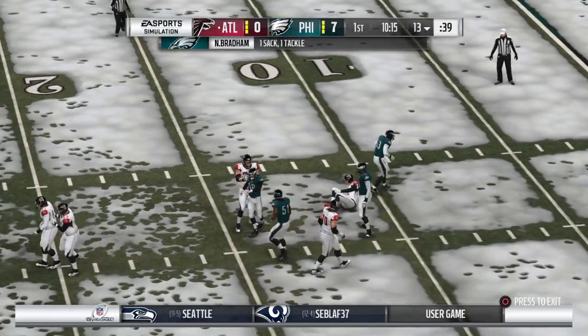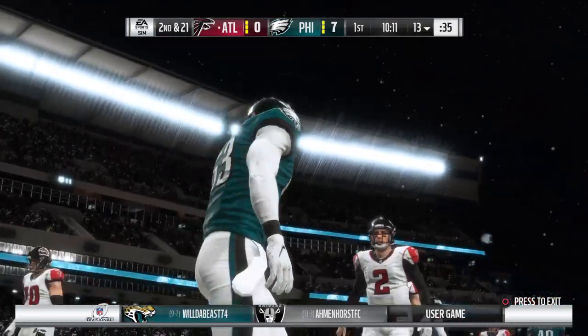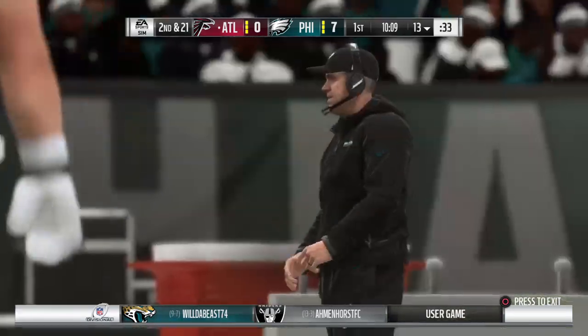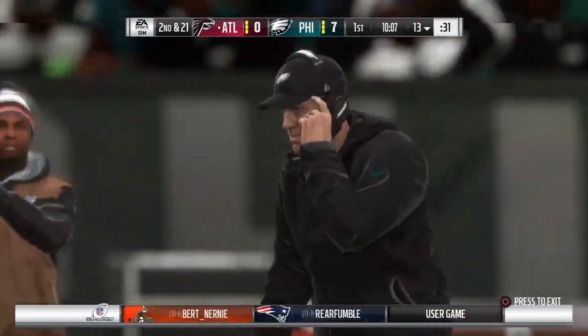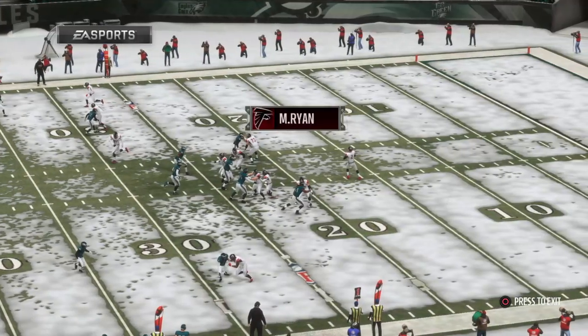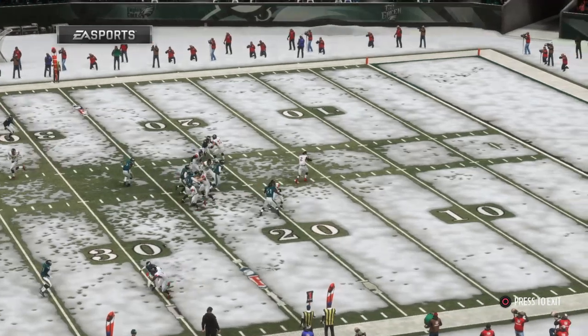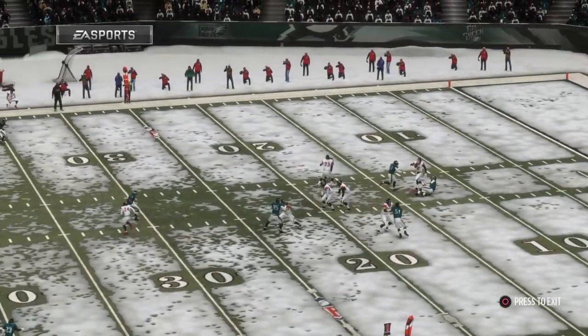Eagle pressure, too much this time. Down he goes. Nigel Bradham coming hard from that linebacker spot. He drops him for a loss of 11. Brandon, if I'm an offensive coordinator and I see an all-out rush like that, I file it away because I'm going to use their aggressiveness against them as this game goes on. I'm going to hit them with a screen soon.